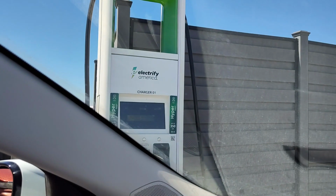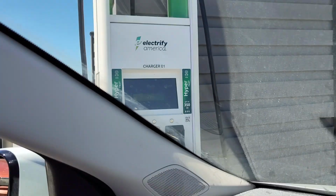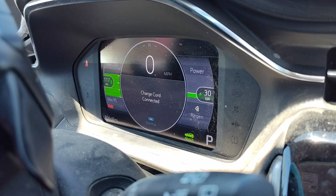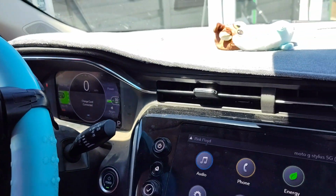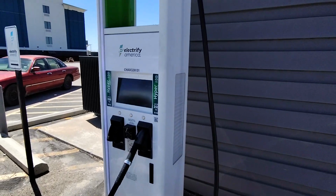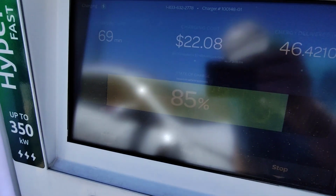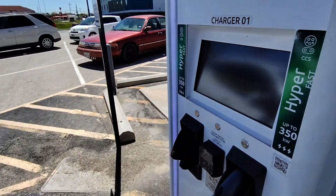I don't know if you can read that, but 5 minutes to 80%, we're at 78. Charging at 30 kilowatts because we're a Bolt. We need 82 or 83 to get to our next spot, so we'll just be here for a few more minutes. A few moments later. We have reached 85%, just to give myself a little bit of buffer here, so let's go ahead and disconnect from the charger.